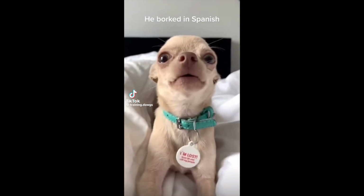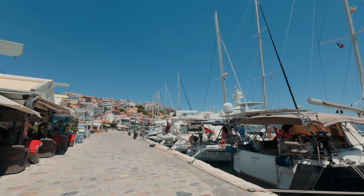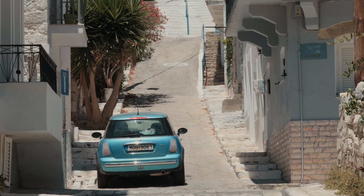Day 3 started off rough. We had to move to another town from the lonely ferry, which sounded simple enough, except our Airbnb's location was way off. Instead of being near the sea, it was up this crazy hill, and the only way to get there? A staircase straight out of nightmare.